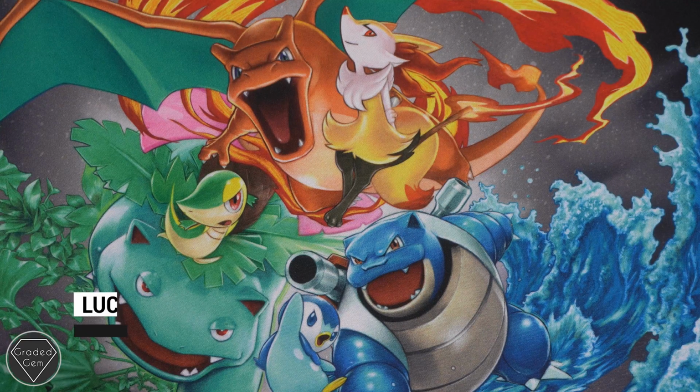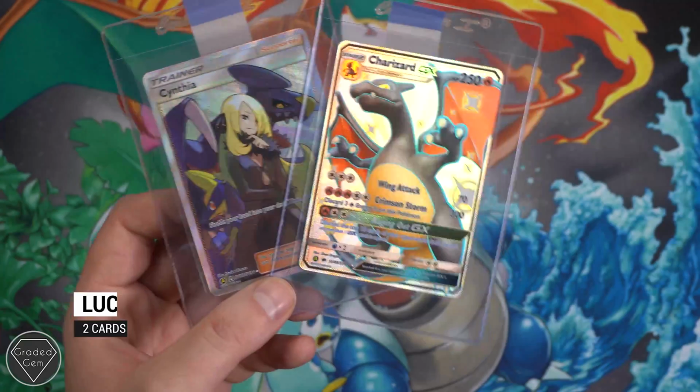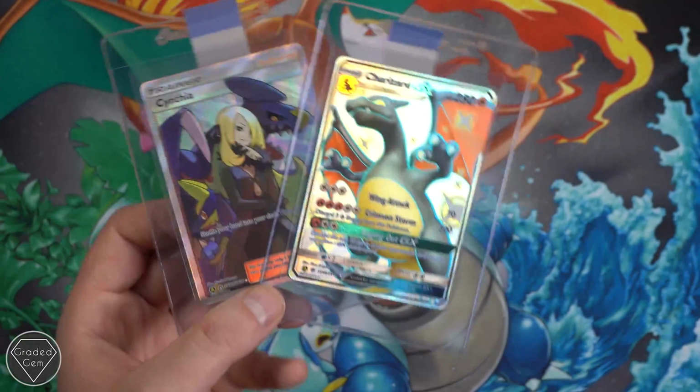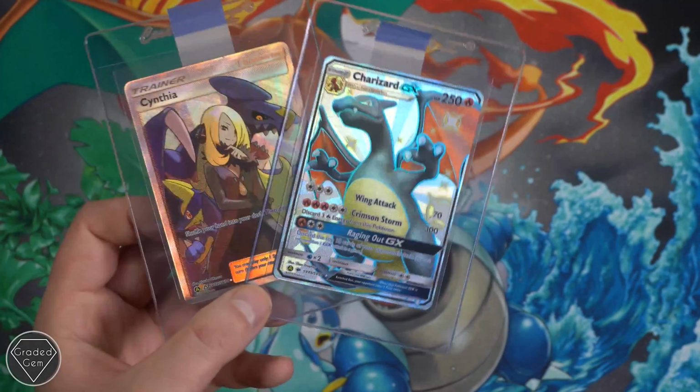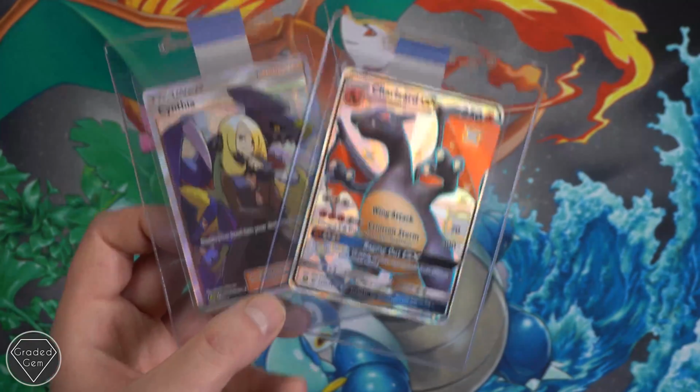Luke is up next, but Luke has sent in 2 cards, but what 2 cards? We have got the biggest pulls from Hidden Fates Shiny Vault, the Charizard GX and the Cynthia. We weren't lucky enough to pull a Cynthia. Obviously, Luke was. Congratulations. Beautiful cards. We'll see how they return.